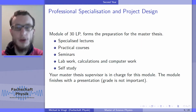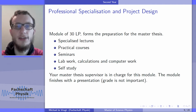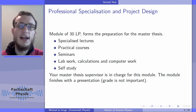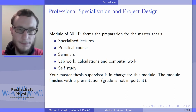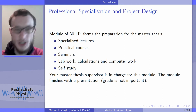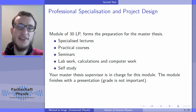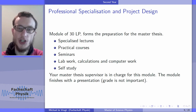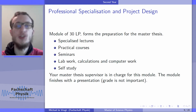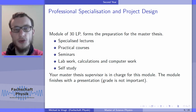And then there is the second year, although, as I've mentioned, it's not as if you are forced to do those things in 2 years and in exactly that order which I present here. This is a professional specialization and project design, which can be specialized lectures, specialized seminars, or lab work and self-study. Essentially, this is just the first part of your master thesis. So you learn about the topic that you will write your master thesis on. Therefore, your thesis supervisor is also in charge of this module. And it is finished with a presentation. So essentially, after you're halfway through your master thesis, you give a presentation of what you've already done and what you're planning to do. And for that, you will get a grade. Again, that grade is not important.